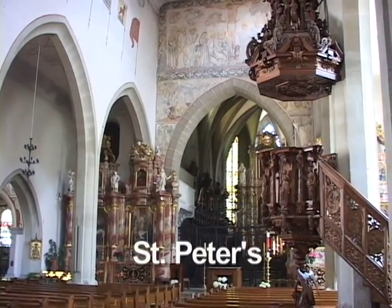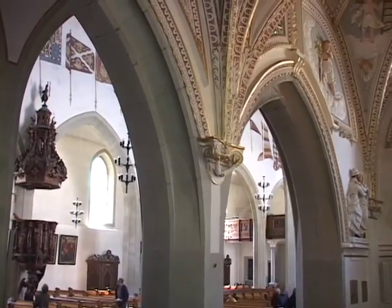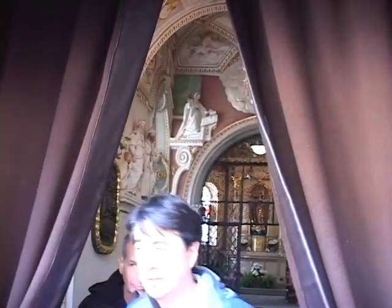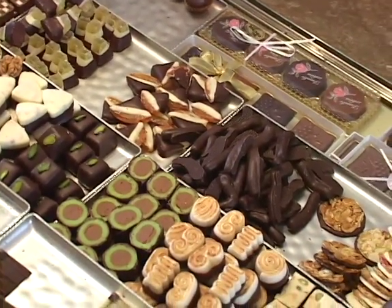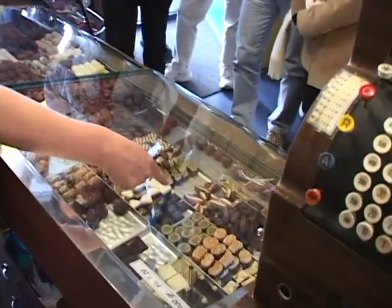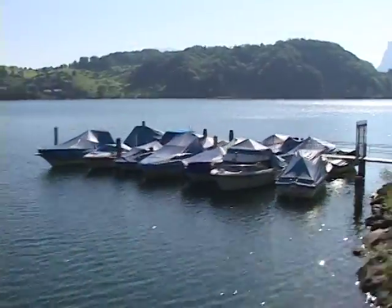And a few blocks over is the oldest church in town. It's from the Gothic period. You see these pointed arches and smaller size. It also has some Baroque decor that was put in over the years in this Gothic church. The chocolates of Switzerland is one of the reasons to come visit this country. These are fresh homemade chocolates at this special little shop that we like to visit. And you can bring these home all the way to Hawaii. They're good for a couple of months, if they last that long, if you don't eat them on the way.